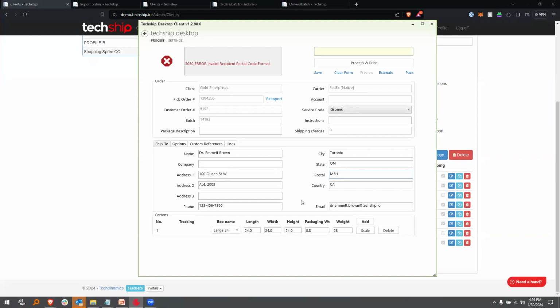If the order is already processed, let's say you didn't enable address validation services, and the order was processed and it does have an issue with the address, and then you figure out, oh, there's an issue here, it doesn't have the apartment number, there's a typo on something, right? The desktop client is not intended for order maintenance.